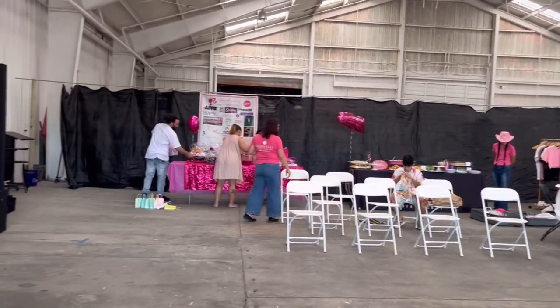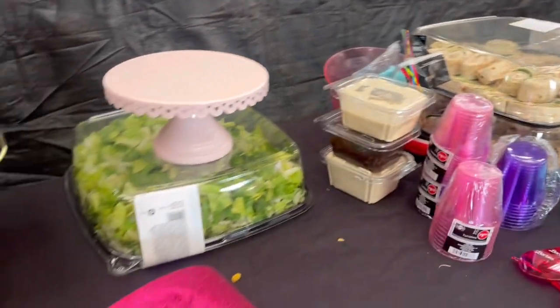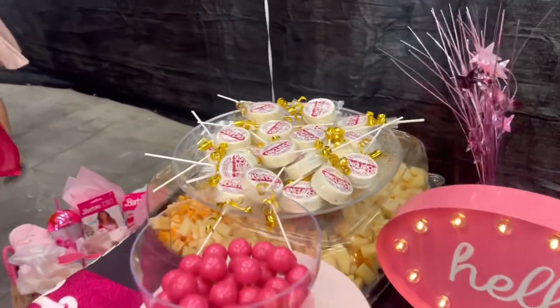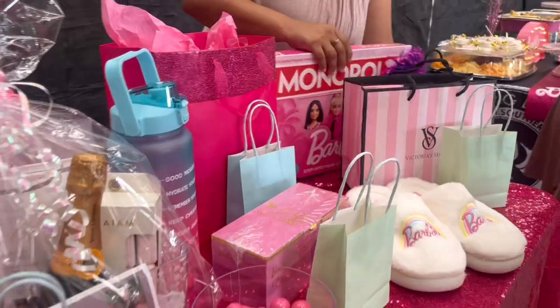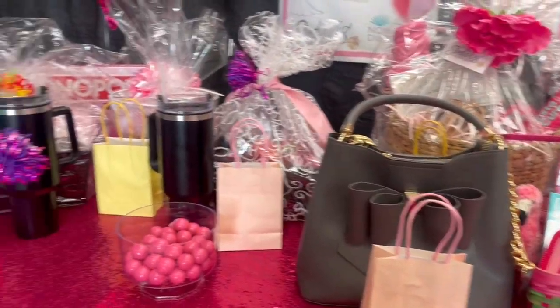The brand of makeup was Jafra Cosmetics and they just did a natural light Barbie look on me, which I will show later. They had some cute Barbie themed items on display for the raffle prizes, as well as some food provided to us, which was very nice.